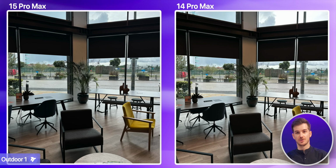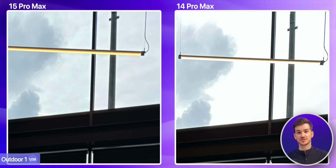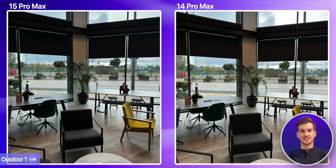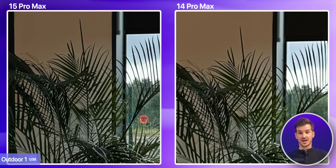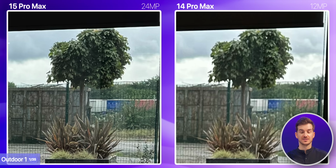So, in our first outdoor shot, we can immediately see Smart HDR5 making a big difference, with the sky being blown out on the 14 Pro Max, whereas the 15 Pro Max still retains the highlight details, although at the expense of a slightly darker image. Now, if we zoom in, we can see that the 15 Pro Max has considerably more detail, as its 48 megapixel sensor is now outputting a 24 megapixel photo rather than the 12 on the 14 Pro Max. And the difference is definitely noticeable right away.